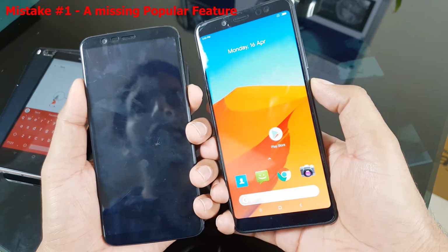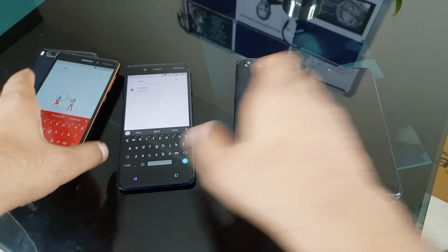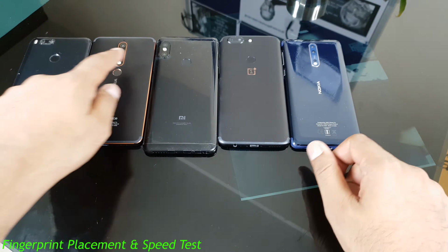Yeah, one thing lacking here is that this device doesn't have a face unlock feature, which is very popular nowadays. Almost all the manufacturers, cheap or costly, are giving this feature, but there is no such scope on this Nokia 6.1, at least as of now.